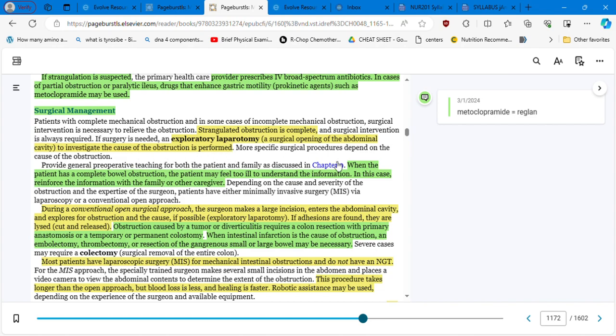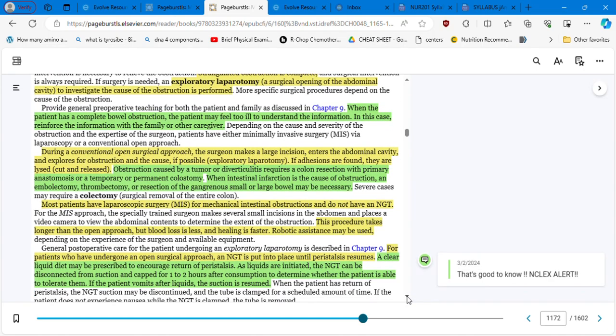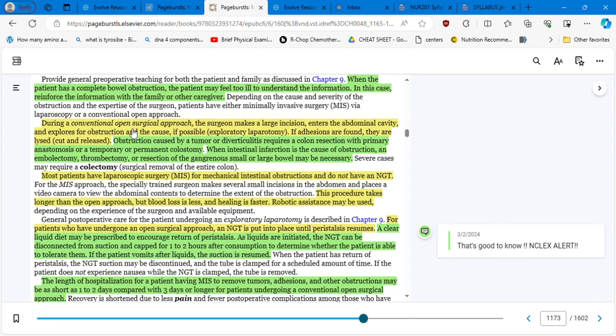Okay, so when the patient has a complete bowel obstruction, the patient may feel too ill to understand the information, and in this case, reinforce the information with the family or other caregiver. Okay, during a conventional open surgical approach, the surgeon makes a large incision, enters the abdominal cavity, and explores the obstruction and the cause.